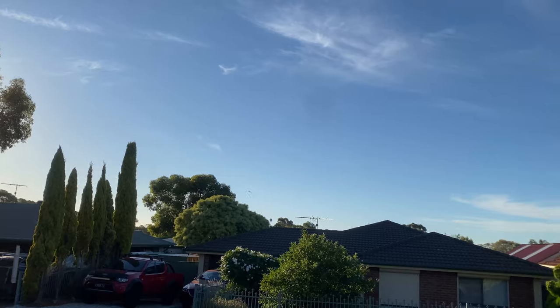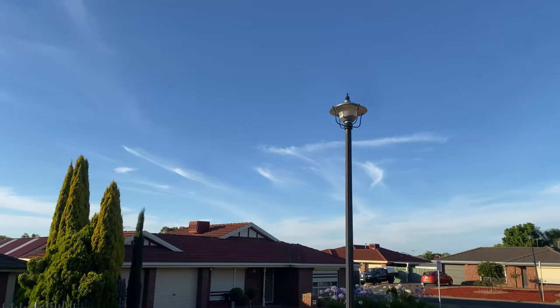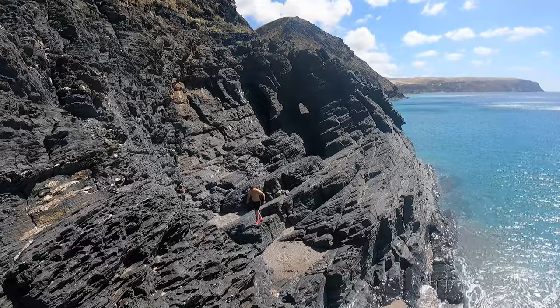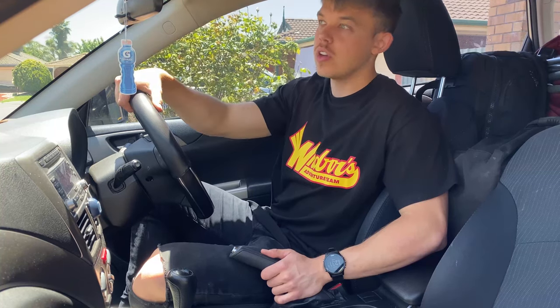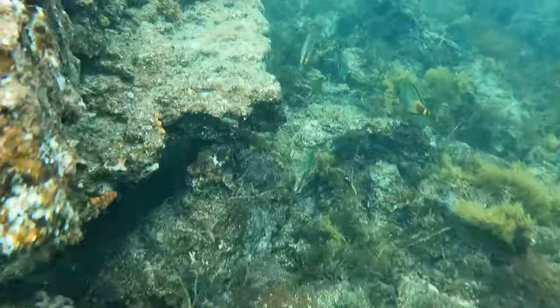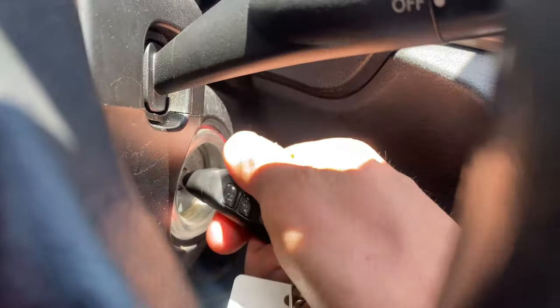All right, geared up, ready to go. The day is looking incredible. Sunny, blue skies, it's about 20 degrees. So we're heading to Rapid Bay and Second Valley. We're gonna be doing a bit of a walk from Rapid Bay along the cliffside, on the cliff faces to Second Valley. So there'll be a few neat spots there, some deserted beaches, some cliff jumps, some snorkeling. Just a full on adventure. So real keen to get down there. See you down at Rapid Bay campsite.